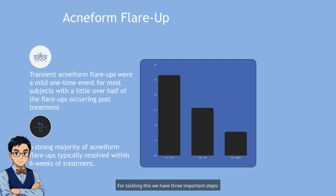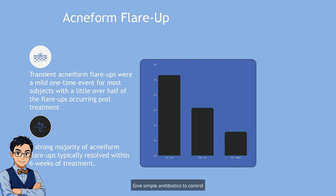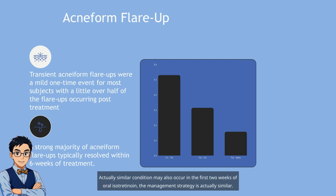For tackling this, we have 3 important steps. Clear any sebum ridges, closed and open comedones first before the laser treatment. Observe closely the patient 3 days after the treatment. Usually, the detonation eruption occurs in 3 days. Give simple antibiotics to control. Actually, a similar condition may also occur in the first 2 weeks of oral isotretinoin. The management strategy is actually similar.